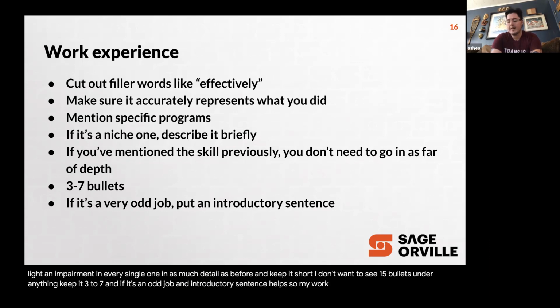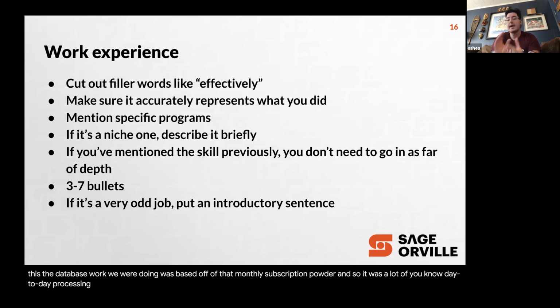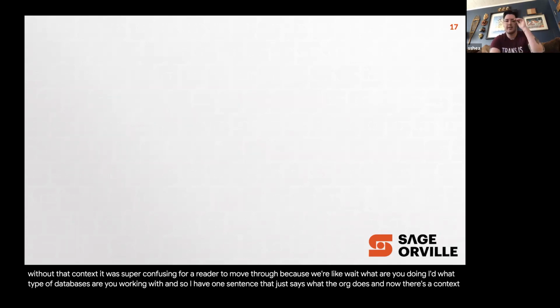So my work at the Harold Grinspoon Foundation, that was a Jewish nonprofit. A lot of the database work we were doing was based off of that monthly subscription pattern. So it was a lot of day-to-day processing, but then we had end of month culminations and pretty big data outputs to get those mailing lists. Without that context, it was super confusing for a reader to move through, because they're like, wait, what are you doing? What type of databases are you working with? So I have one sentence that just says what the org does, and now there's a context for what that looks like.